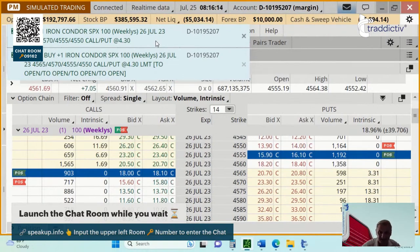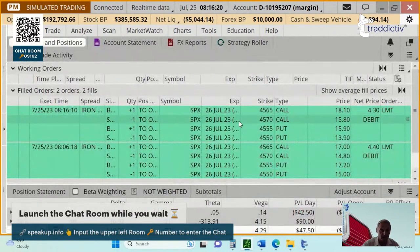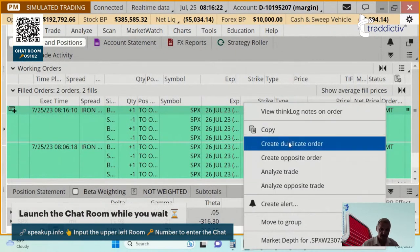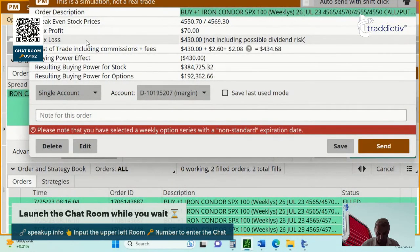So in that case, my profitability is going to be even higher, because when I replicate this and click here, confirm and send, all that I want to point out to you is that the maximum profit in this case would be $70. Now, be aware of it. There's a catch to it.